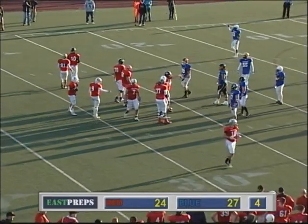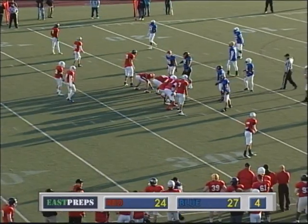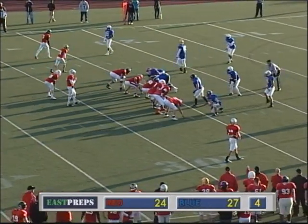I think Red Nation would like to score here, but they'd like to score in a little while, not quick. You don't want to give Blue Nation all kinds of time. Don't give them the ball back with time.